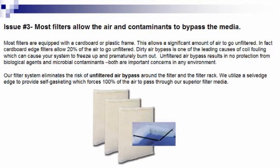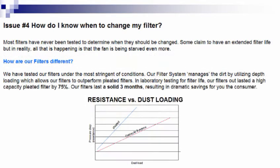Our filter system eliminates the risk of unfiltered air bypass around the filter and the filter rack. We utilize a selvage edge to provide self-gasketing, which forces 100% of the air to pass through our superior filter media. Issue number 4. How do I know when to change my filter? Most filters have never been tested to determine when they should be changed. Some claim to have an extended filter life, but in reality, all that is happening is that the fan is being starved even more. How is our filter system different?